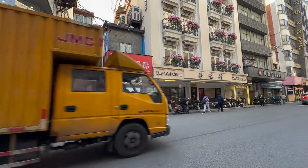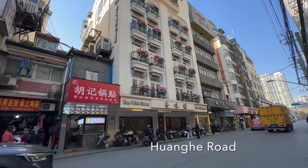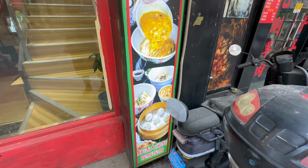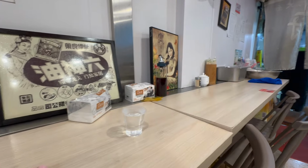If you just keep walking straight past the deli, you go down, you find this road, and I saw some people standing outside the shop, and it wasn't super busy, so I decided I'll go inside. I see they have soup dumplings, so let's try some soup dumplings.